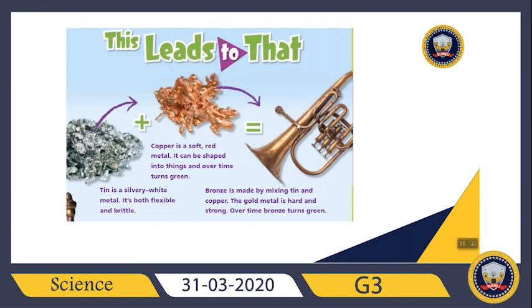And this is made of bronze. Bronze is made by mixing tin and copper. The gold metal is hard and strong. Over time, bronze turns green.